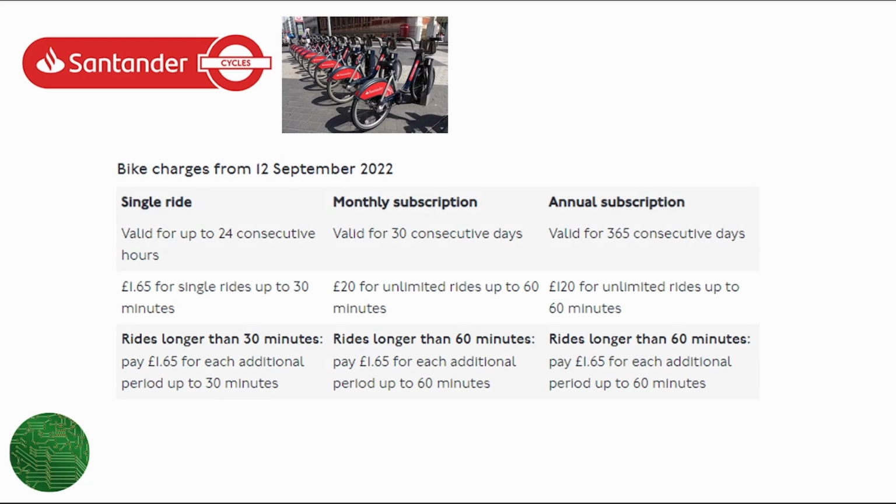Next, we have cost. From the 12th of September 2022, cycles will cost £1.65 for a ride up to 30 minutes, and £1.65 for every additional 30 minutes or less. A monthly subscription can be purchased, which will cost £20 a month for unlimited rides up to 60 minutes each, and £1.65 extra per further hour or less period. Finally, an annual subscription is available, which costs £120 a year with the same conditions as the monthly subscription.